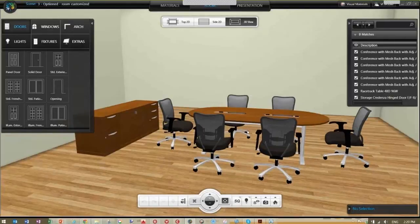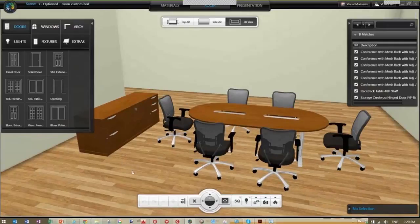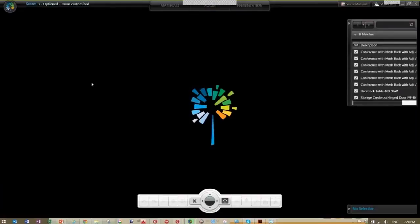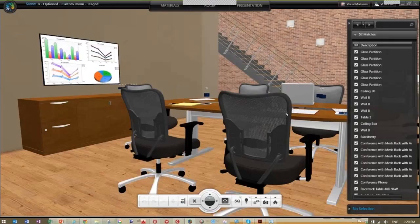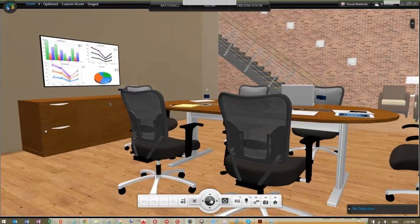But this might not be quite good enough for what you would want to show the customer. You'd want to change some floor finishes, want to change the wall finishes to what they have. And I'm going to take you to my fourth scene to show that. Okay, so this is the most tweaked out scene that I have.